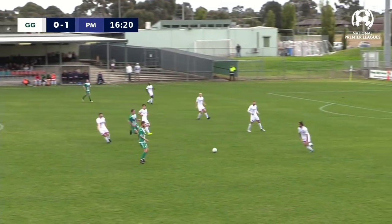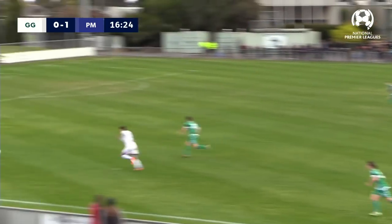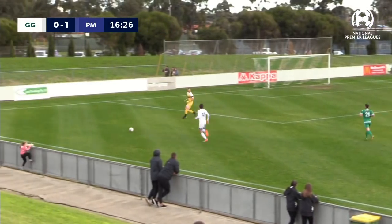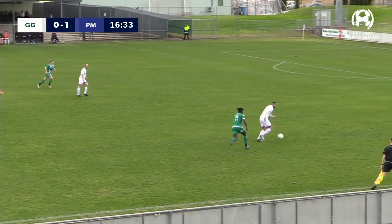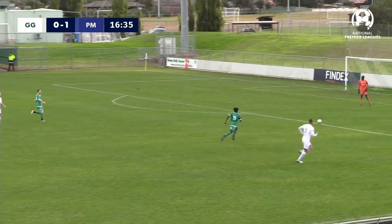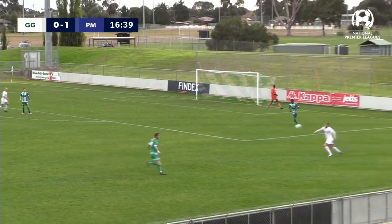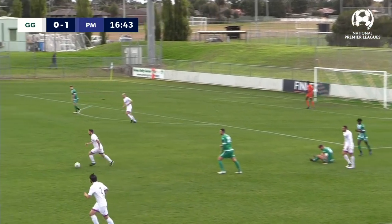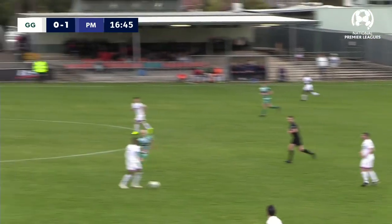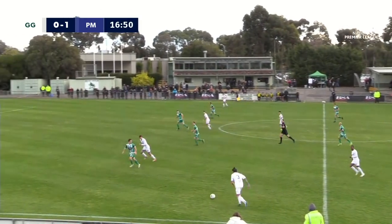Burnus, a good ball to Brennan, but again given away. And the pressure of Port Melbourne is too hard for Green Gully to deal with. Something has to change for their team. They cannot withstand this pressure for most of the game. And Majak with some beautiful pass, but Digador with a challenge here on Nicholas Kalmar.